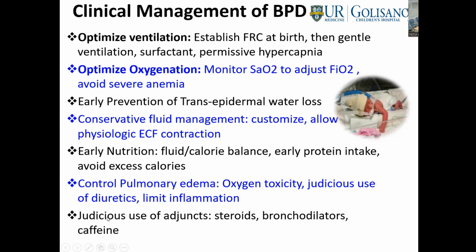in order to limit inflammation. There are different adjuncts that have been used for BPD, and you can find several studies either for them or against them. Steroids, bronchodilators, caffeine. Caffeine, generally, you have the CAP trial, it's been shown to be good for neurodevelopmental outcomes. Bronchodilators work in some babies, don't work in other babies. When you're using them, though, you need to remember that they add to your dead space. So you may not be directly delivering all the tidal volume you want. If you're using bronchodilators, you may need to increase your tidal volume for that baby.